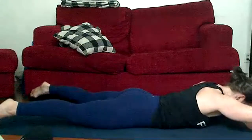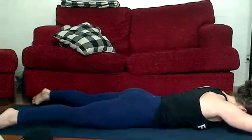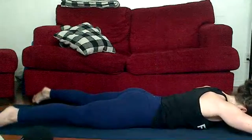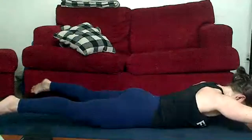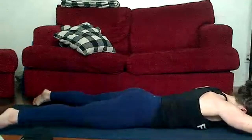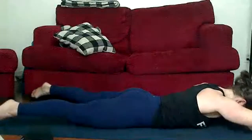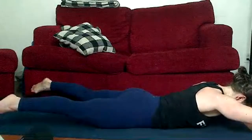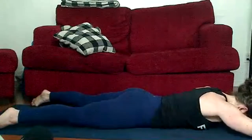Lower. For 2, think that you're getting longer with your spine and lower. For 3, lower from the glutes. 4, lower. For 5, lower, really squeeze the bum. For 6, lower. For 7, lower. For 8, lower. For 9, lower. And 10, and lower.